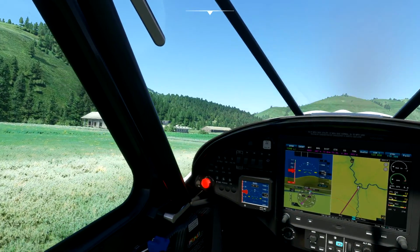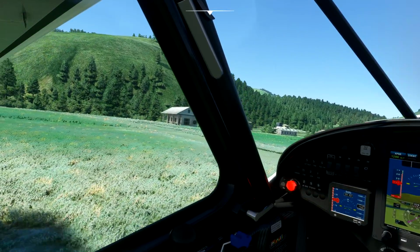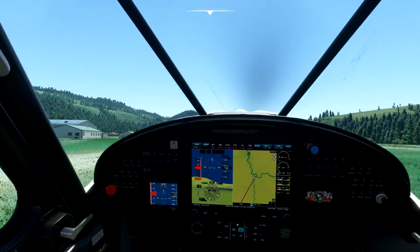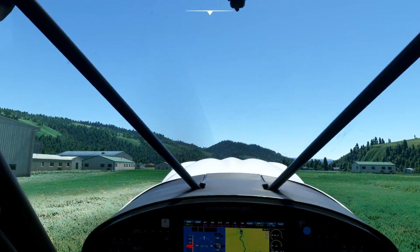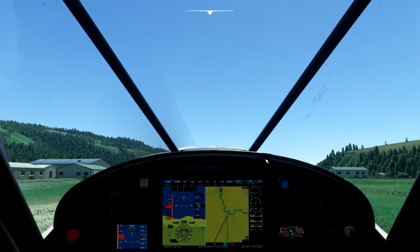Just bring it down all the way to the end. We're going to do 1 notch of flaps for the takeoff. And we will line ourselves up here on 15. This is good enough for me. About 150 on the heading. Make sure everything looks clear off in front of us. Like I said, we do have those trees on our departure, and it will be a slight right-hand turn as we climb up to get back on top of the plateau on the way into Idaho County.